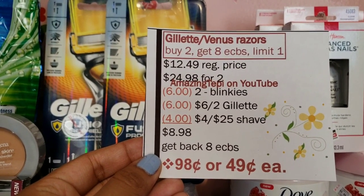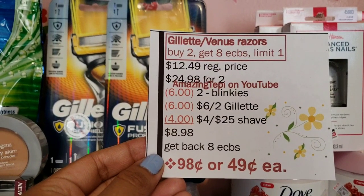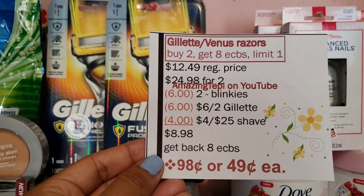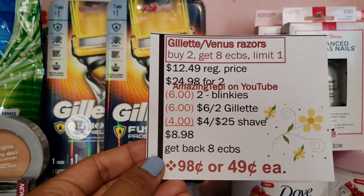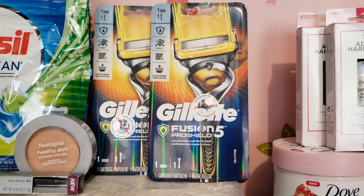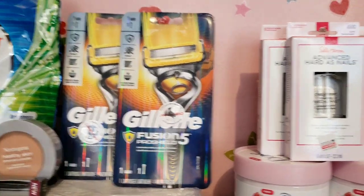So after all the coupons, my total was $8.98. Got back eight extra bucks, making both razors 98 cents or only 49 cents for each one. So that is definitely an amazing price, especially because these are the more expensive razors. These are the Gillette Fusion Pro Shields 5. So really happy with that purchase, and I'm sure hubby will be happy too.